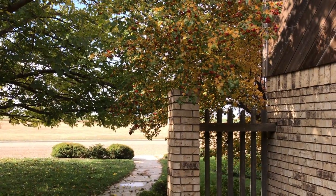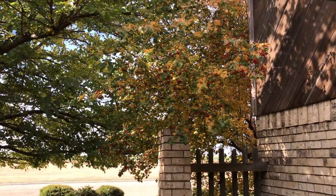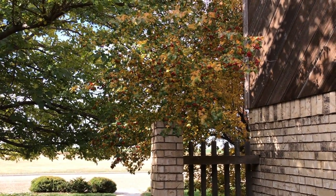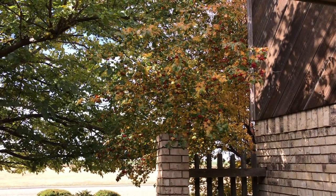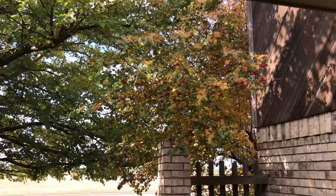This is outside my front door. I think I showed you a picture of this tree that kind of hangs over into our entryway earlier with the berries on it. Well, now the berries are surrounded by beautiful yellow-orange leaves, and they haven't gone anywhere. No wind to take them away.